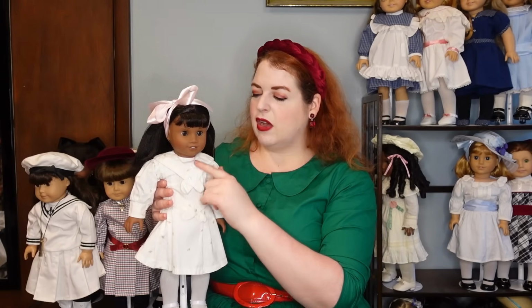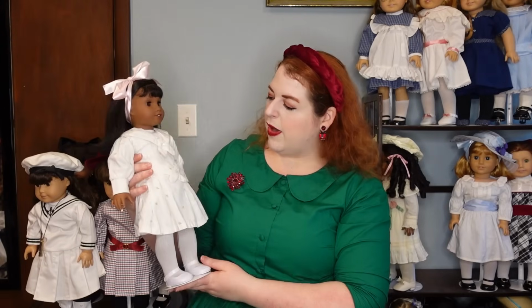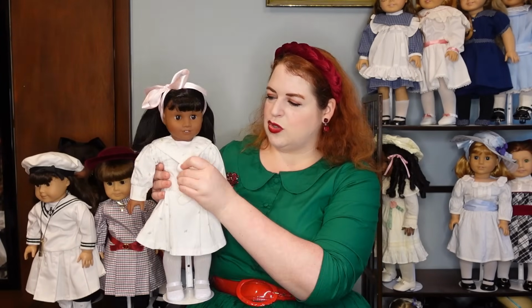This outfit does have a peculiar thing that has happened to it over time, where on most of the ones that you see out there for sale, the collar and the belt have actually faded to a brownish color. I think it's because of whatever they used for the piping, or maybe a stabilizer or interfacing in there, but it is meant to be an off-white color with the light pink piping.